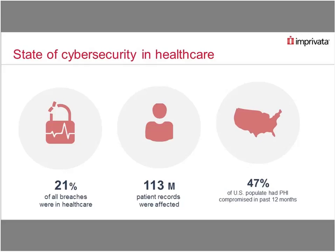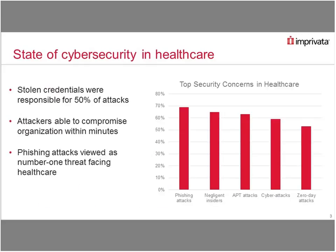According to a study from Gemalto, 21% of all security breaches last year were in healthcare. The industry has seen the number of attacks increase by 125% in the past 5 years. And in 2015, more than 113 million patient records were affected, and that's about half the U.S. population has had their records compromised in some form in the past 12 months.